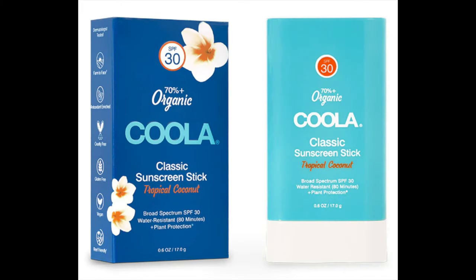Guys, it's so important to use a very good, high quality SPF on your face, almost every day, but summer especially. The thing I like the most: this is SPF 30, and it's tropical coconut, plant protection, so it's plant-based. They are cruelty-free, have antioxidants, they're vegan, reef-friendly, gluten-free, farm-to-face, so it's super clean.